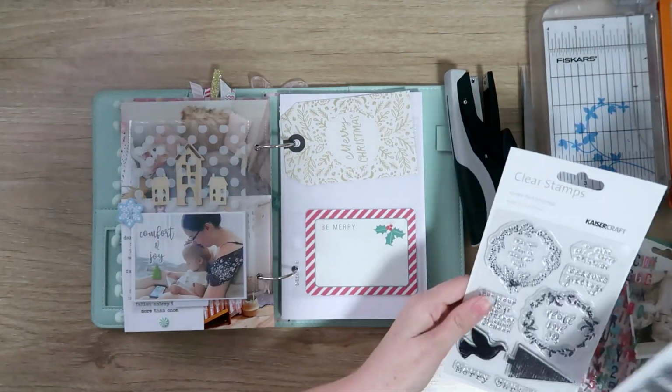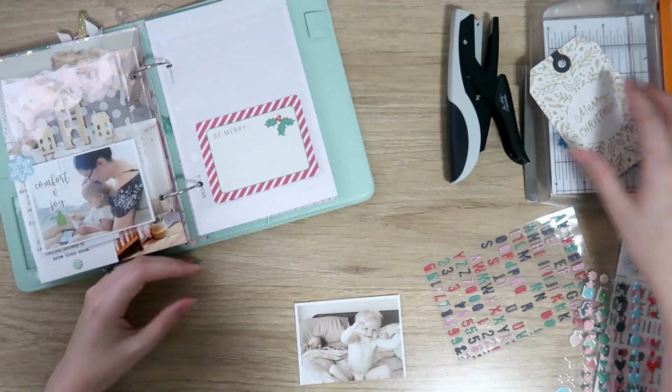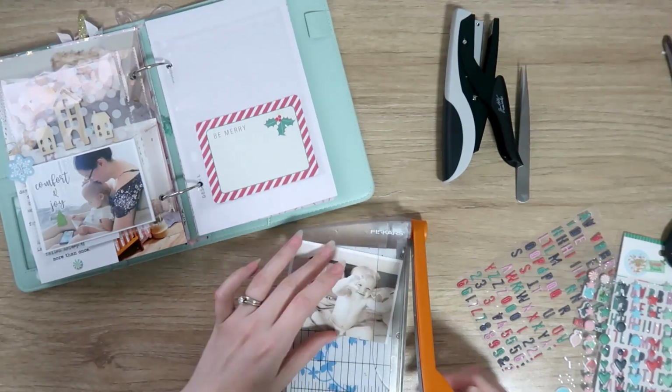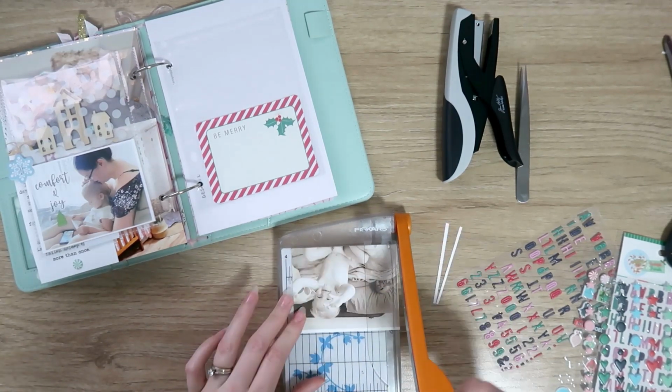So I think, am I going to do that now or later? I can't remember. I do bounce around a little bit as I'm doing this process video. So that is something that I do tend to do with my projects anyway. I bounce between tasks back and forth.